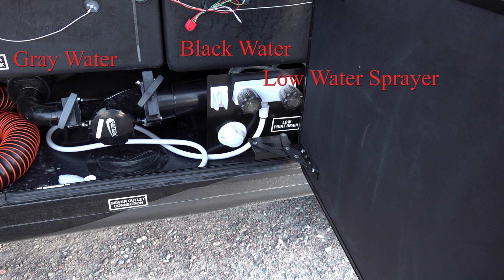This sprayer is the lowest water connection in the system, so you can drain all of the water from here. It's pretty slow, but it works. The tank cleanout has spray nozzles in it. That knocks anything loose that might be in there. It helps to clean it out once in a while.